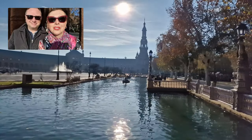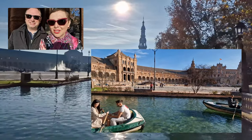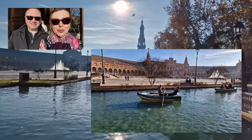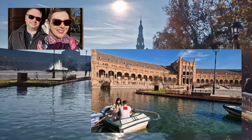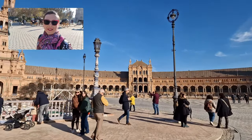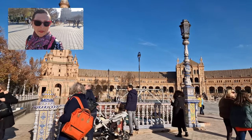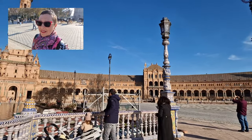Oh, Gabriel, do you see that little ball? Yes. So, can we resist and not go there? I can't resist. No, me too, I can't. So, a little bit of exercise for you. I know. Let's go. Waiting for Gabriel for the ball. I don't know why he's hesitating. Maybe because he's the one who has to do more exercise.